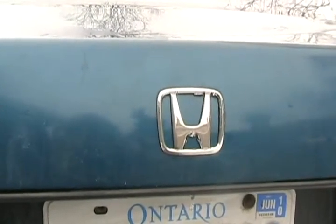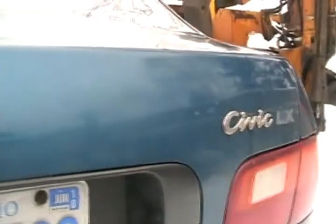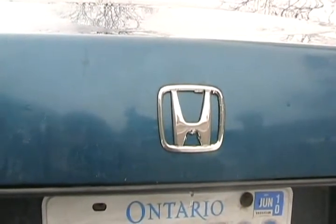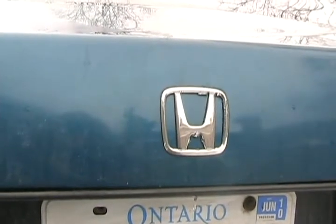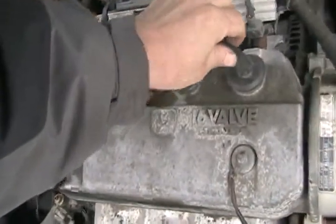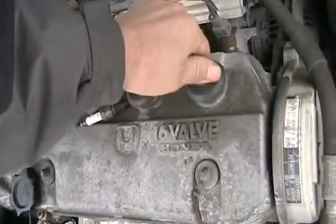On Hondas and some other cars, if you put an aftermarket, cheaper oxygen sensor in, you may have the engine running exactly the same way as it was before. Some vehicles actually like, especially Hondas, to have a Honda oxygen sensor in them to make them come back to life and run normal.